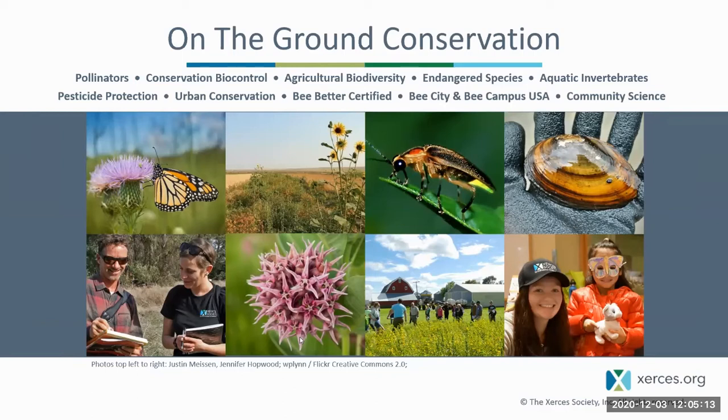And we have a variety of groups within Xerces that work within different sectors. The agricultural biodiversity team is the team that I'm lucky enough to be a part of. Through that avenue, we work specifically with farmers and ranchers around the country to help them integrate pollinator conservation into their operations. And in doing so, we partner with the Natural Resources Conservation Service.